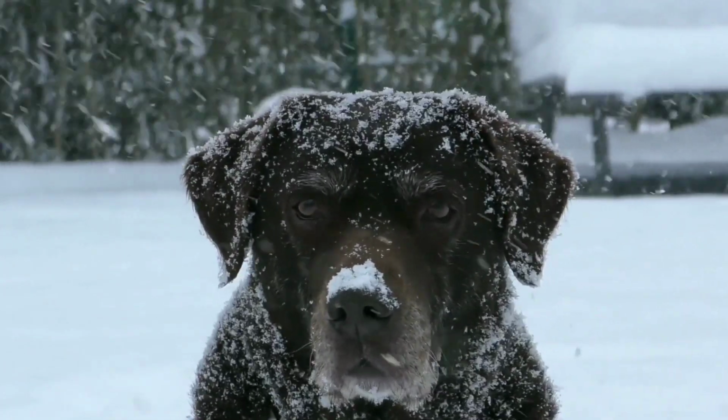But on the complete opposite end of that, it also applies for the cold, because believe it or not, guys, don't forget, your dogs do get cold as well. So the same applies, but the other way around. Don't leave your dogs unattended in your van in extreme cold.